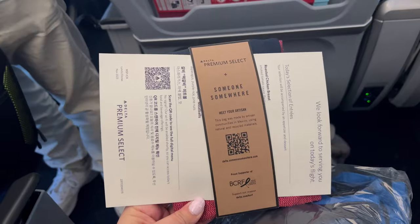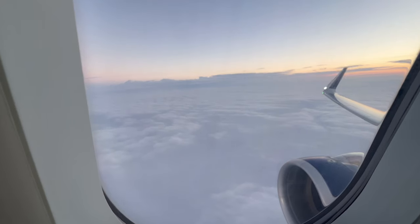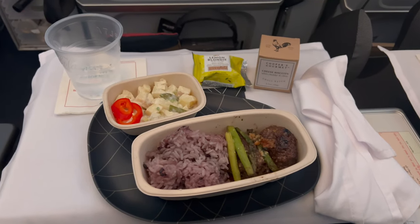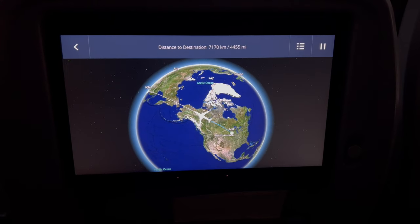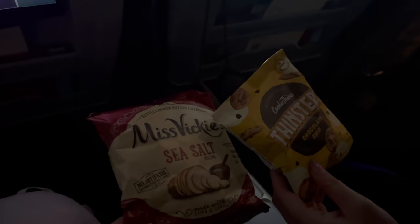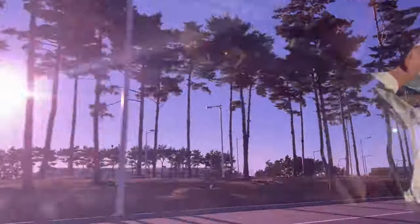Everyone, as you can see, I'm flying Delta and I got a premium select seat, so I'll be a little bit more comfortable. These are the amenities that they provided. This was our first meal, which was actually pretty good. And then a snack and a pizza snack. We have arrived in Korea and we are on our way to the hotel.